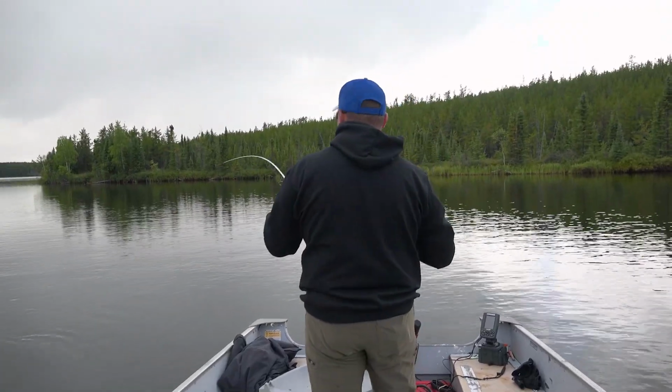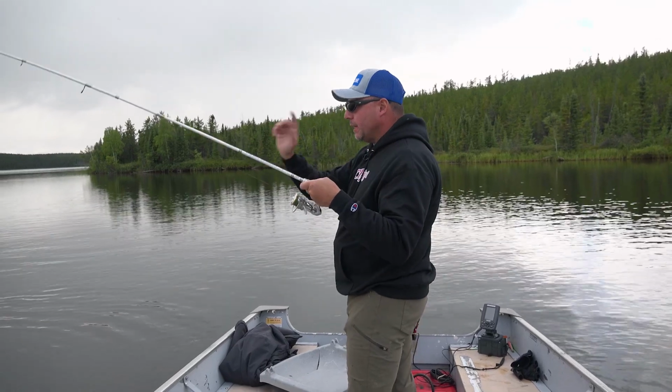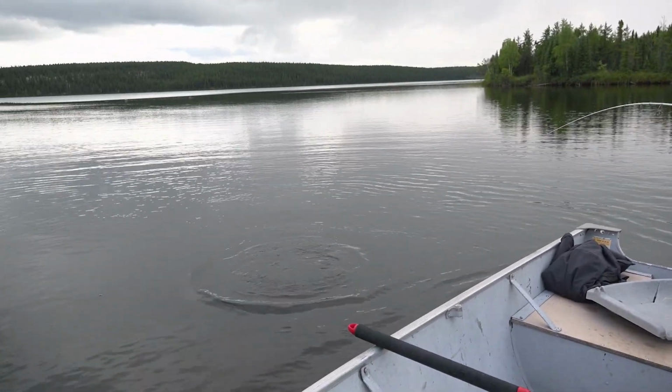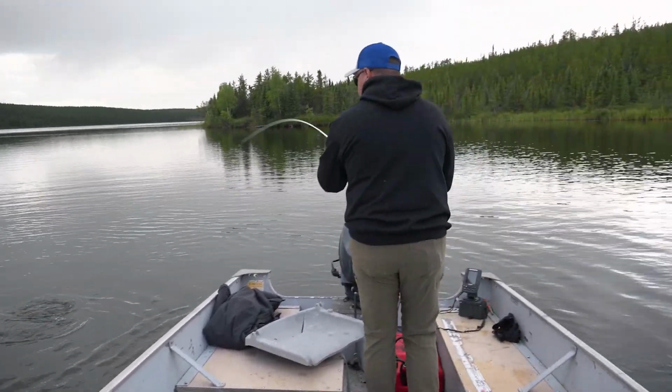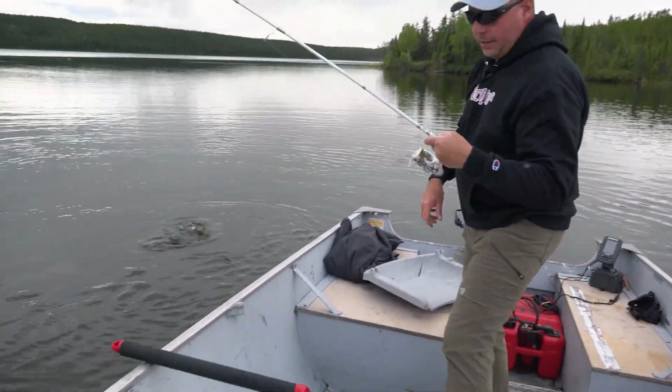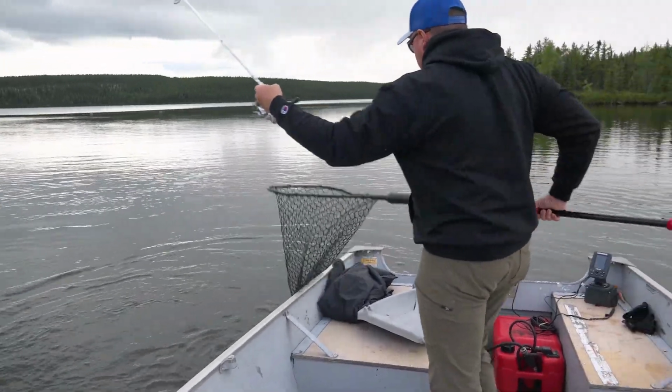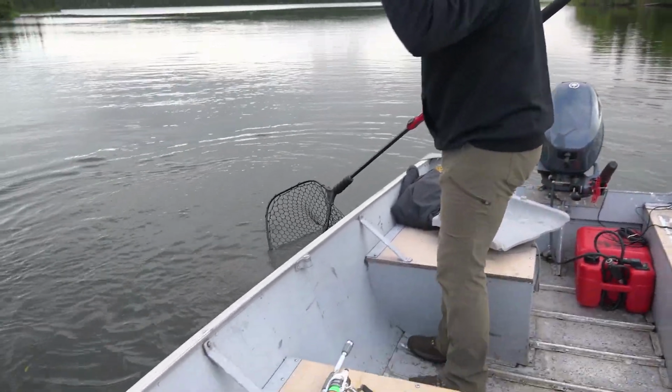We got the motor lifted up and we're just letting the current take us, and we're just casting almost like sight fishing. Just casting to targets, rocks, anything that may hold a walleye. We're at the mercy of the current.